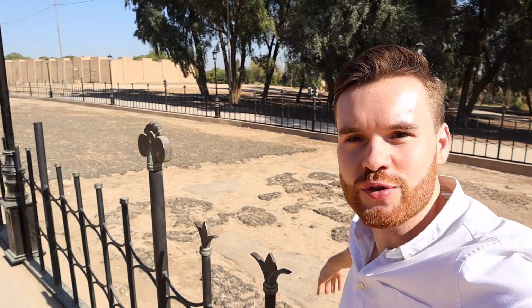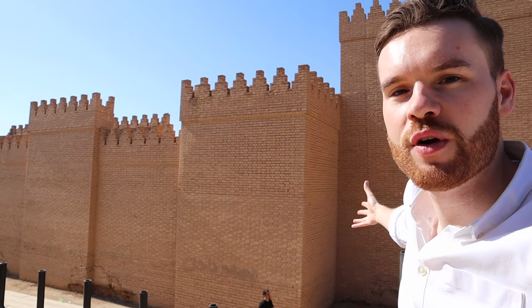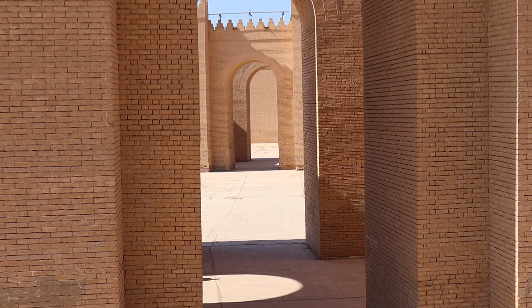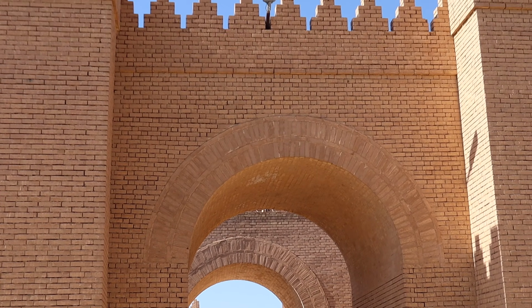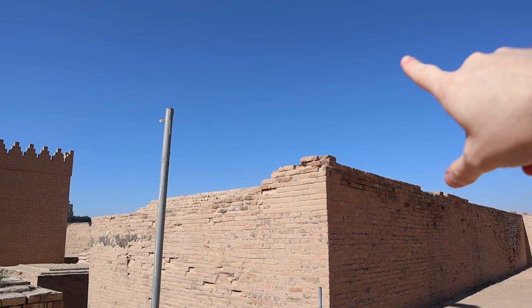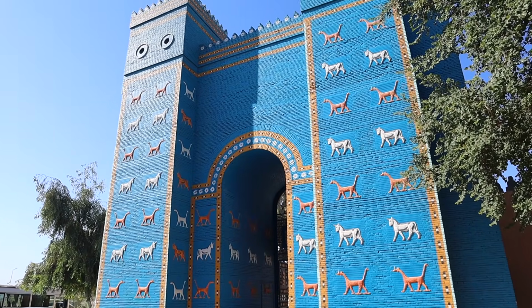So as we enter into the site, this here was the main procession street of Babylon, and behind me here, all of this was built during the 70s and 80s to give you an idea what it looked like, although of course not being able to fully recreate the true great extent of this ancient city. This here was the original location of the Ishtar Gate. Ishtar was the Mesopotamian goddess of love and war.